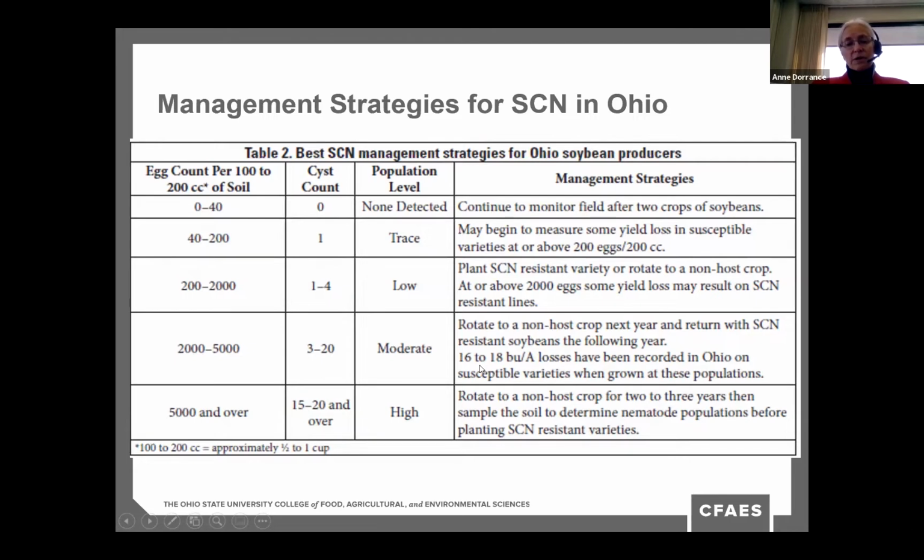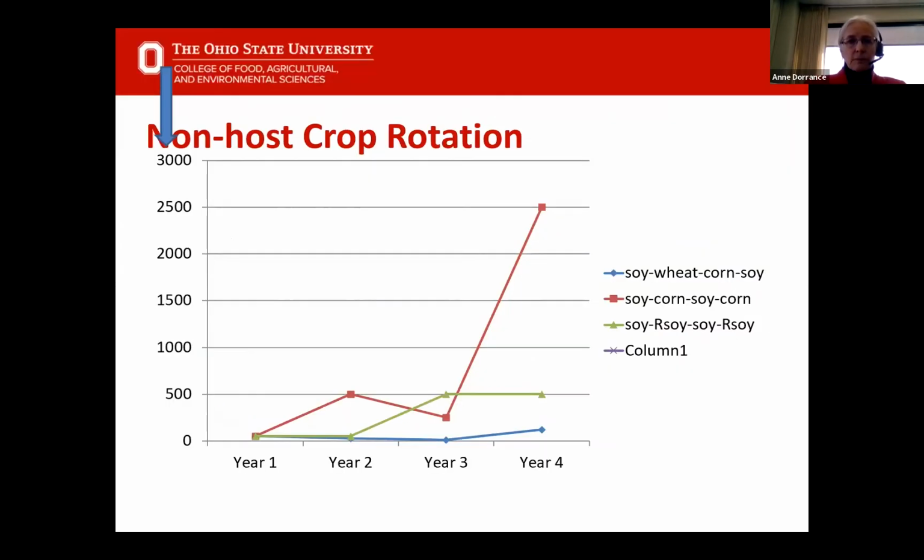On some soils, I've lost as much as 50% of the yield due to cyst, especially when we're up in this level here of the high moderate. And then 5,000 or over, it's definitely time to rotate to a non-host crop for 2 to 3 years. So keep these numbers, the 40, 200, 2,000, 5,000, in your mind as I scroll through the next few slides.